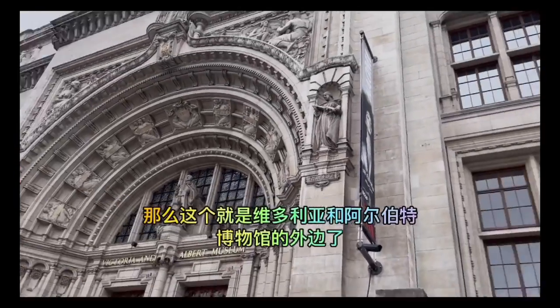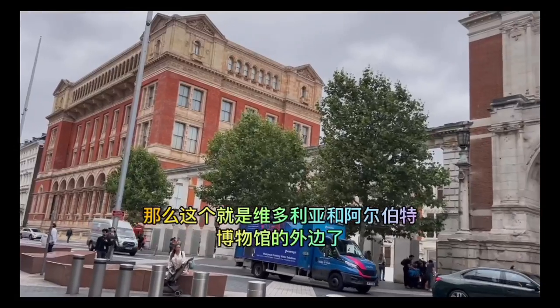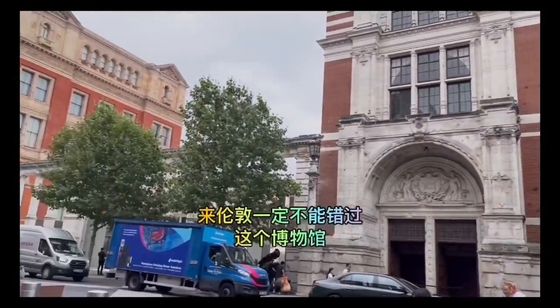Okay, so you can see this is outside of the museum. It's a very, very beautiful building, and you can definitely take lots of photos.